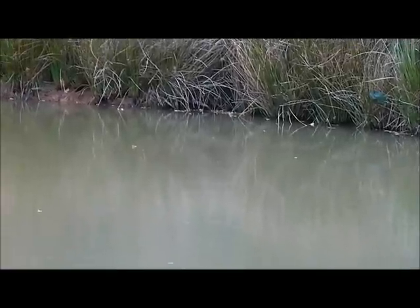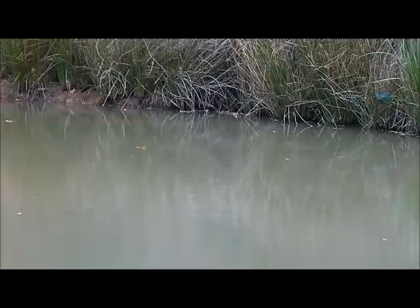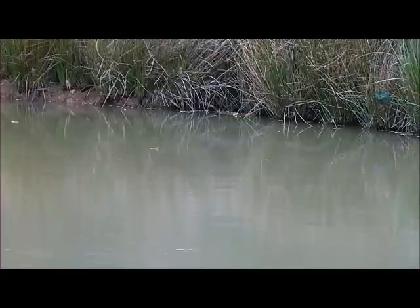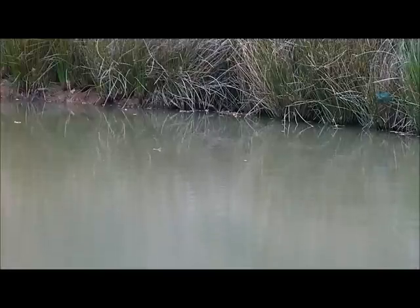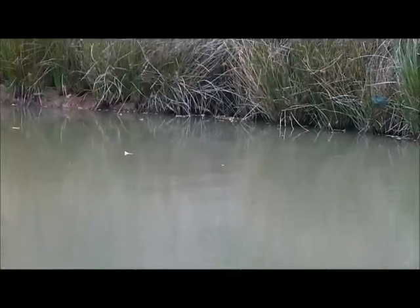Because it's winter, just a little tip, unlike in the summer where you could spod for literally 20 minutes at a time, all it takes really is one spod, and these fish are absolutely fine, because you don't want to overfeed in the winter. Fish are less active, and for that reason you don't want to be baiting up too much.